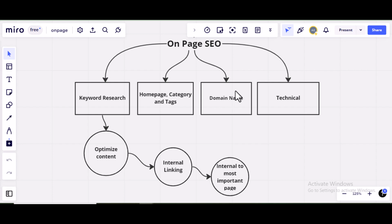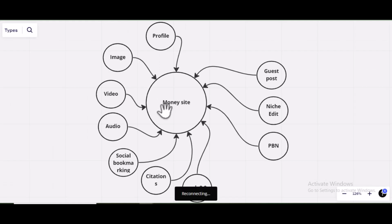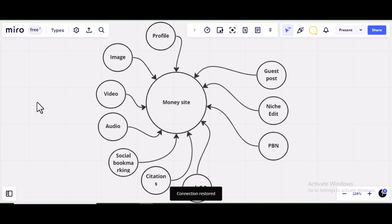So once you have done all this, then you can start building backlinks to your site. And when you're building backlinks, you don't build one type of backlinks, you bring different types of backlinks to your site. This will make your site backlinks profile look natural and help to increase the traffic and ranking of your site.